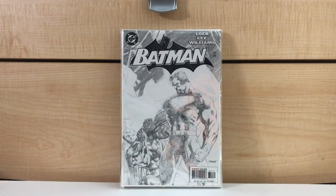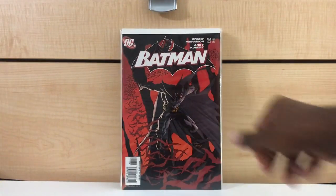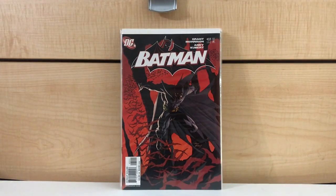All right, next up, I'm glad to have another copy of this. This is Batman number 655, first appearance of Damian Wayne.